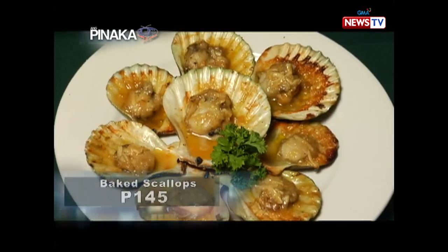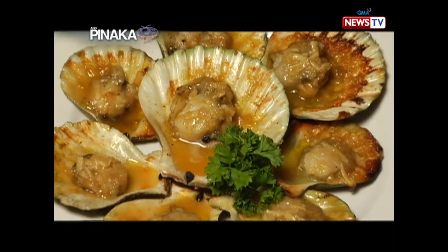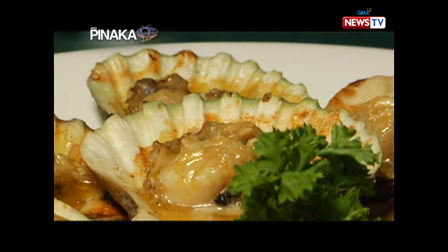Mmm! O, diba? Surprisingly, masarap siya. Mmm, lalo na nung merong gata. Oo. Wow! The best, panalo. And then we have here the baked scallops. Oo nga. The presentation is very nice. Masarap din talaga yung meat niya as compared to tahong.